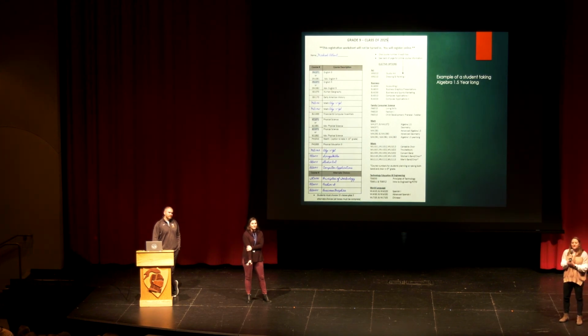Correct. When kids are starting to take college credits, they're essentially building two transcripts, their high school and their college.